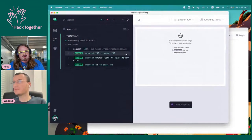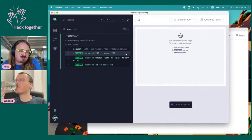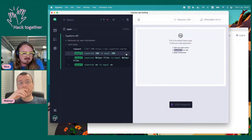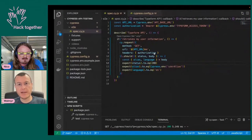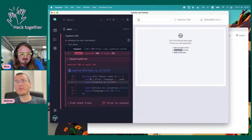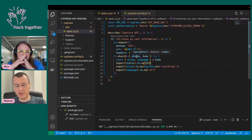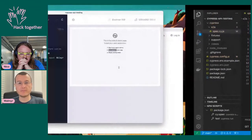That's a new question for me, but if an assertion fails, is each assertion a test, or is the group of assertions a test? Let me make it fail again. It doesn't continue running the rest of the assertions, because the idea is that if something is wrong, you should break the test and fix what is wrong. You don't want to run anything else because it would take more time. Perfect. So it fails the first assertion, it doesn't run the next one. Amazing.